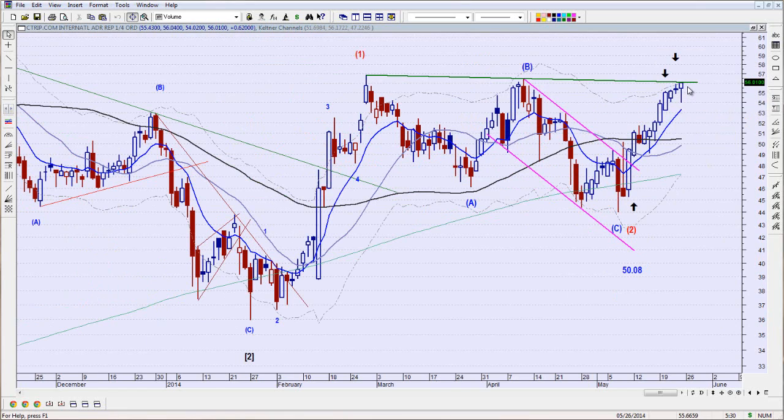So we exited out of the calls. I have no position at this point, so we're just going to watch this and see if it turns around.